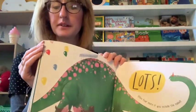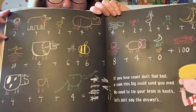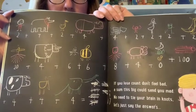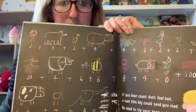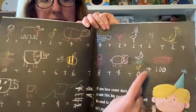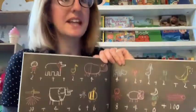So this page might be quite useful. I'll just hold that there for a minute. And any that you weren't quite sure of, they've done a good job, haven't they, here? They've represented all their numbers with little pictures, and then they've got the number of legs. There's the centipede. Okay? So I'm going to tell everyone the answer now.